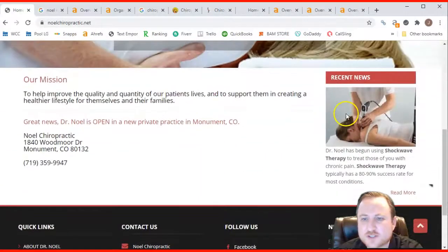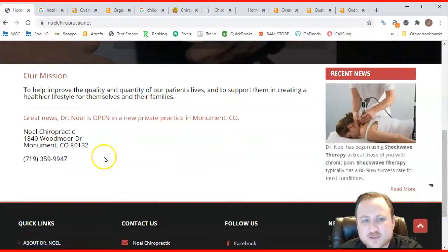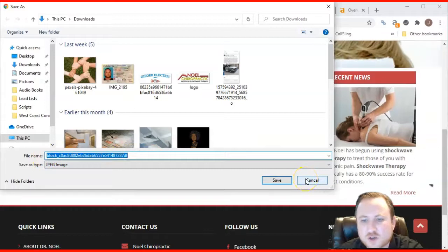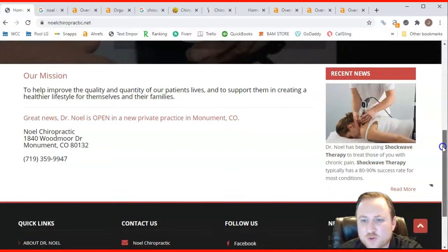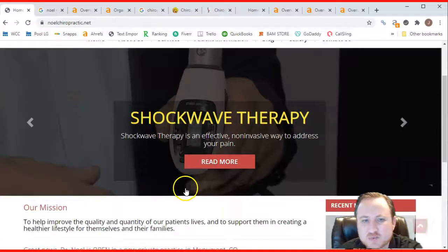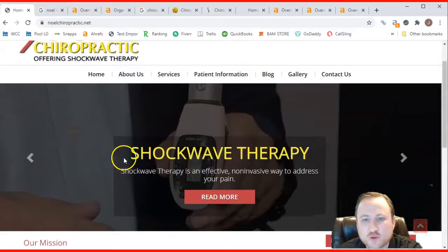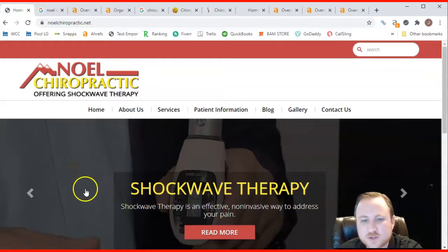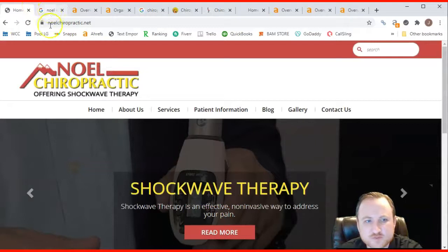Another thing with the content is these photos. When I go to save these photos, you want them saved as something like Chiropractor Monument, Colorado. As you can see, they weren't saved as anything that'll help you in the search engine. So you definitely want these photos to be optimized with keywords, saved as keywords. That's very important. So my first tip would be to add content to your site so that you can hit more keywords, and definitely save and optimize your photos.